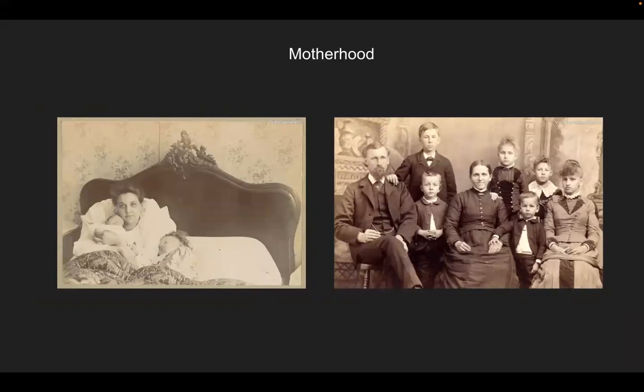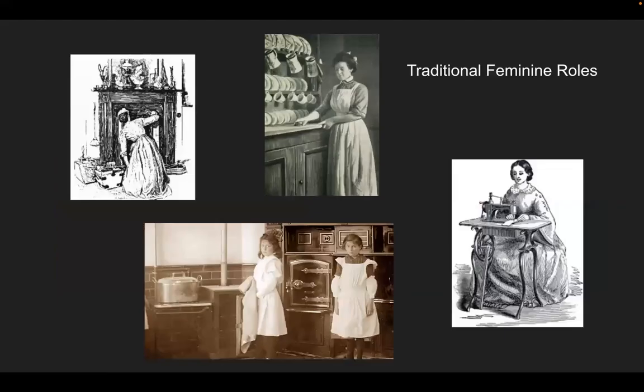Motherhood was also a Victorian value. Families had up to 8, 9 children at the most, but at least 3 to 4. And women were expected to stay home and have traditional feminine roles, such as cooking, cleaning, sewing, child rearing, and teaching their daughters to do the same.